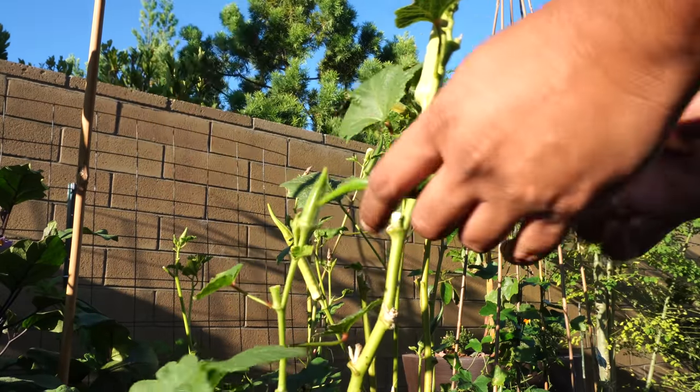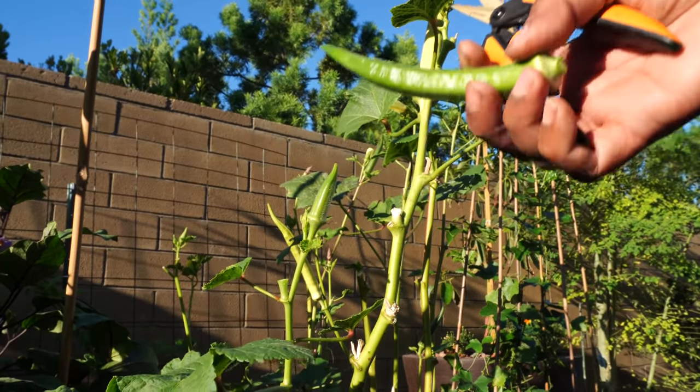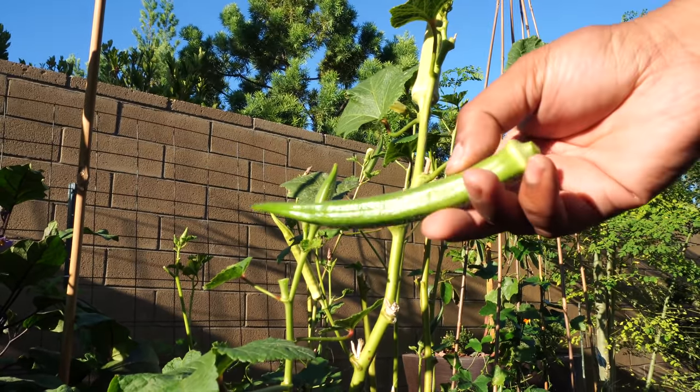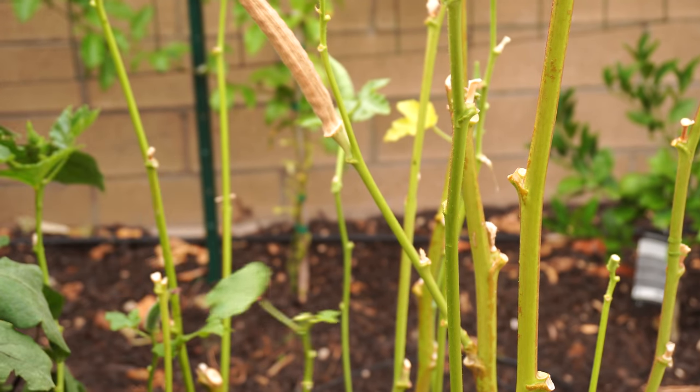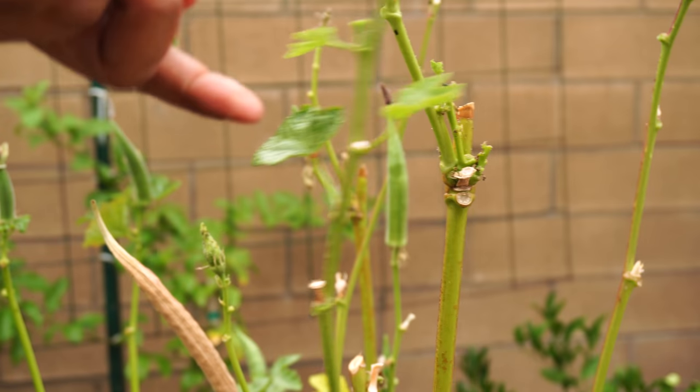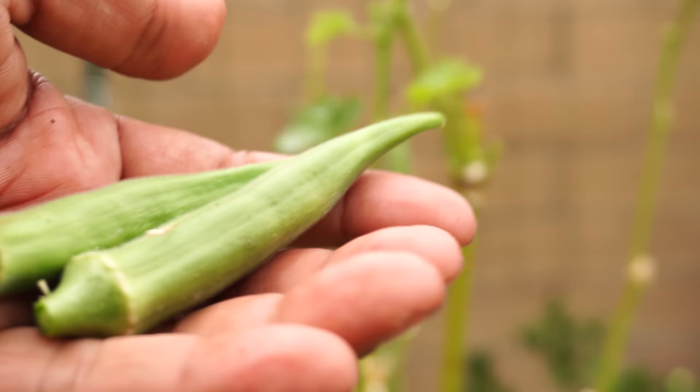We also had a nombo giant okra growing in a container. And we harvested the final few okras. We still left some of the okras to go to seed. But we harvested most of the okras this month.